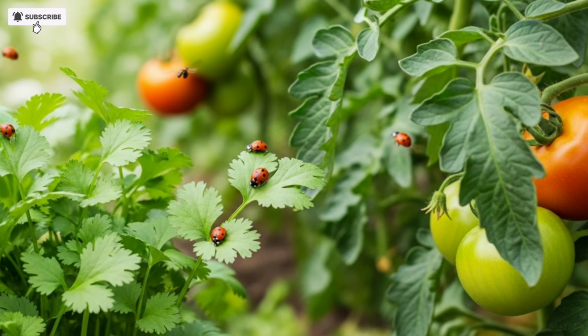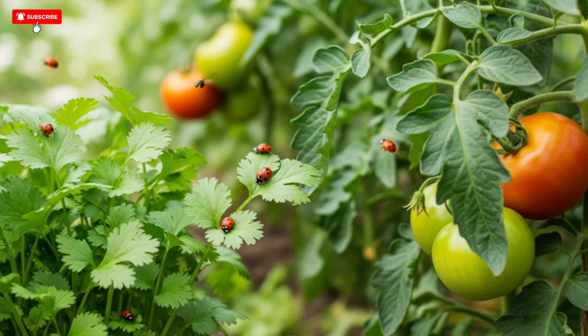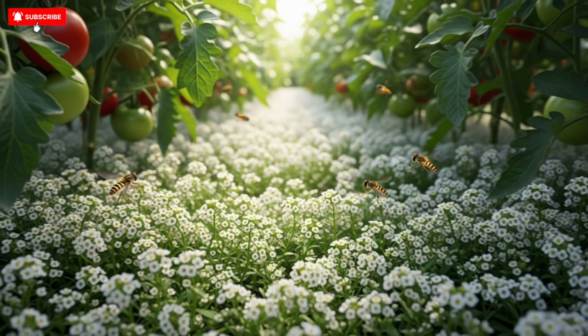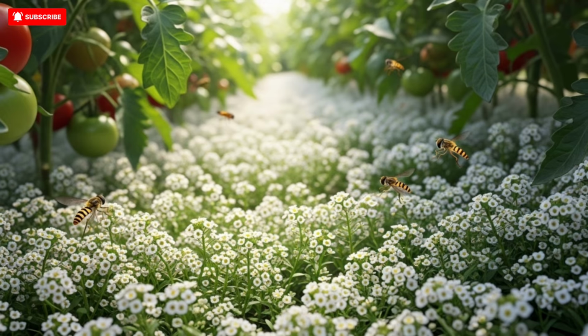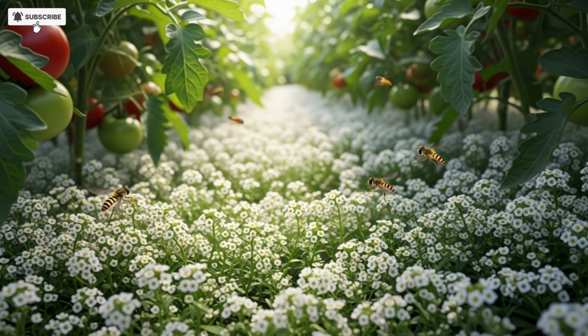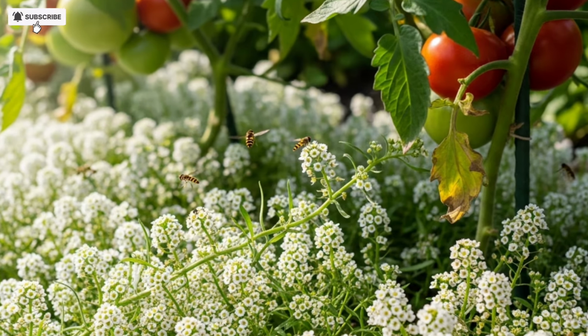You can't go wrong with a plant that helps your garden and your kitchen. Now, here's a little gem for you. Sweet alyssum. This tiny, sweet-smelling flower is like an open invitation to hoverflies and other beneficial insects. Sweet alyssum is one of those flowers that smells like honey and acts like a magnet for pollinators.